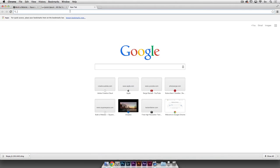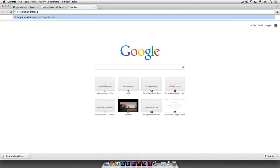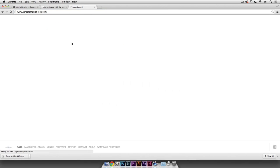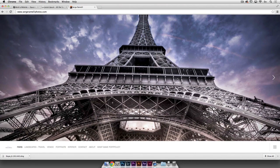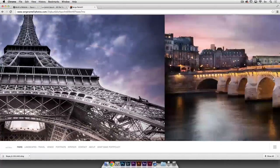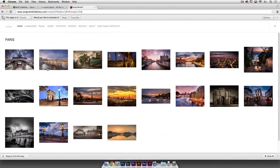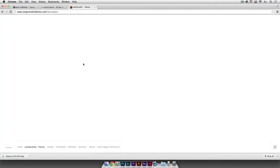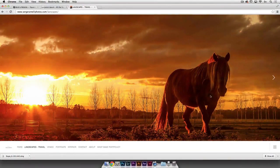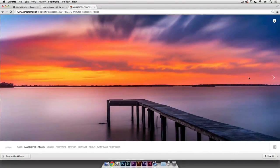If you go to SergeRamelliPhotos.com, that website has been completely done with Squarespace. And I really like it, and it's mobile friendly. I chose a template for very, very big photos because I like that, but you can also click here, so you can jump on any photos, landscape and travel. And we're going to recreate this sort of website, but this time I'm going to use it as a template just for the fun.